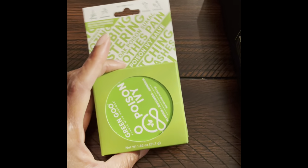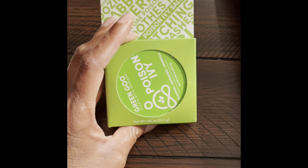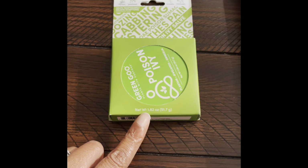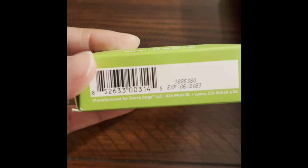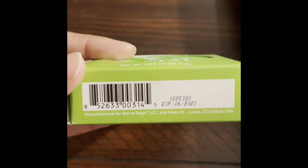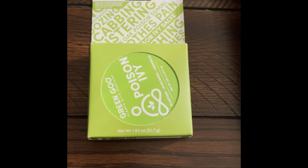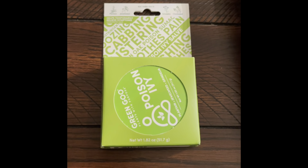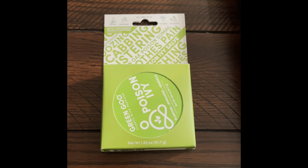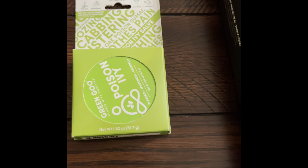So next, I have this green goo poison ivy salve. This comes in a 1.82 ounce container. So the regular retail price for this is $14.95, and this was on clearance for $1.59, which is an awesome, awesome deal.